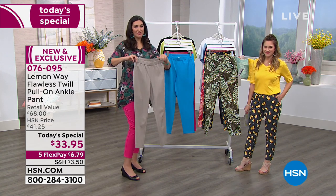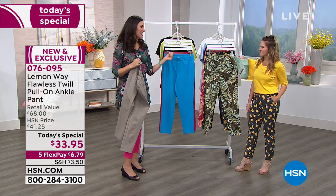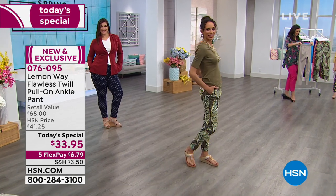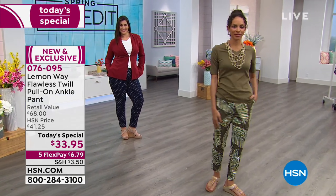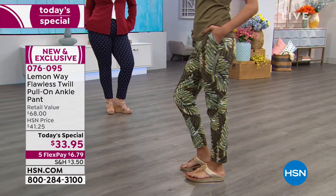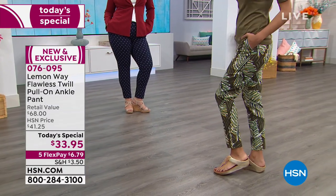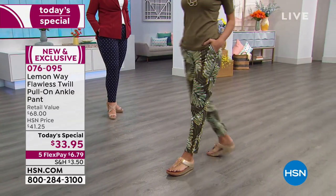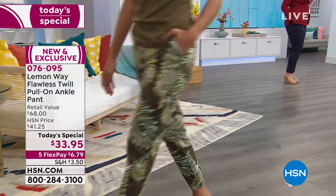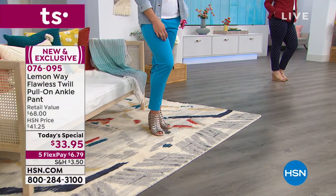Honestly, when you think lemonade, you think sunshine, you think all those wonderful things. It just brings joy to your life, right? And of course, across the back, there are no pockets, which I think is wonderful because it just smooths everything out. It makes it look so perfect, right? That's exactly what I was going to say. Smoothing and flattering, good for any body type. It's a perfect fit pant.